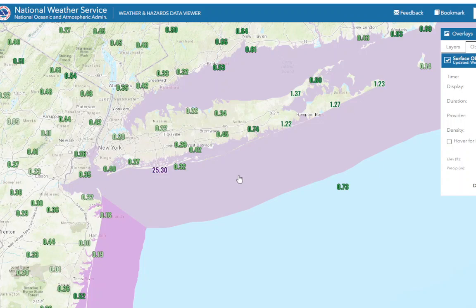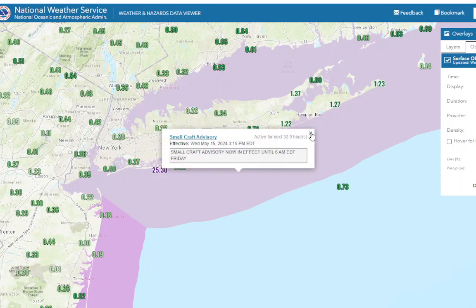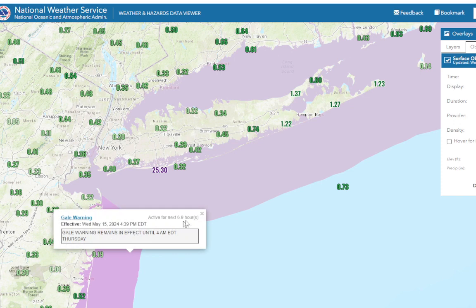So let's go look at the marine alerts. We have a small craft advisory in effect. We also have a gale warning in effect as well for the coastal waters. That's in New Jersey.